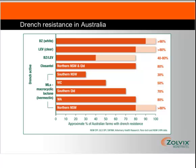So if we look at the top one, we can see the white drenches. We'd expect greater than 90% of Australian farms, there'd be one worm species at least that would be resistant to them. Then we go down to the clear drenches, greater than 80%. Now, Maxine will probably talk about this in a bit, but in the case of my part of the world, the New England and southern Queensland, we're probably at the top end of that. We're about as severe as resistance gets in Australia, and that's about as severe as it gets in the world.